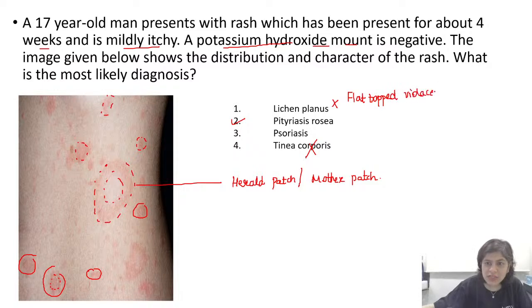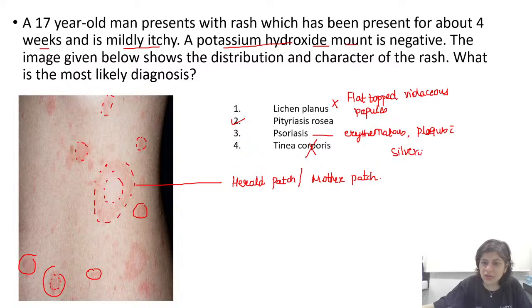Violaceous means purplish. Flat topped violaceous papules, right? So this presentation is not fitting into lichen planus obviously. Psoriasis will show you the presence of erythematous indurated plaques, and they will have associated silvery micaceous scales. So silvery micaceous scales are seen with psoriasis. So definitely it cannot be psoriasis.